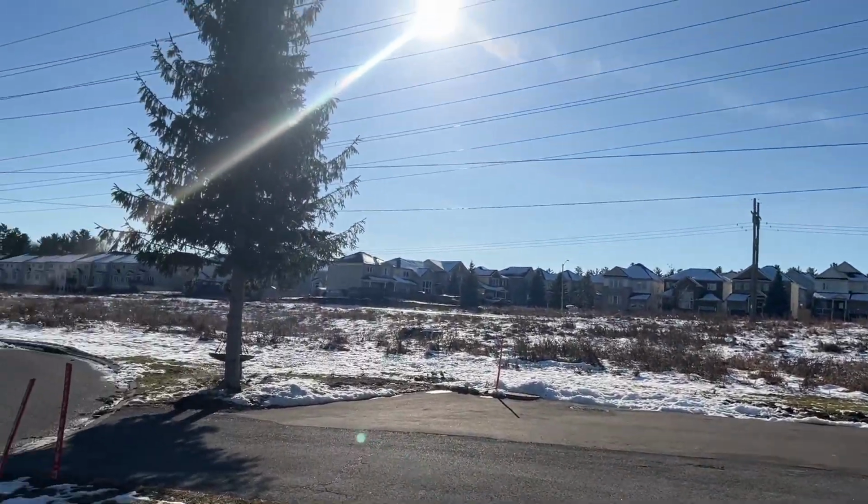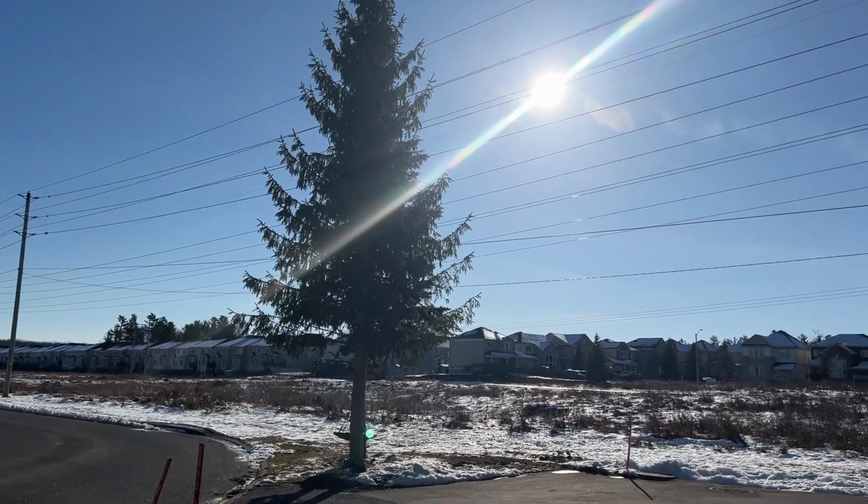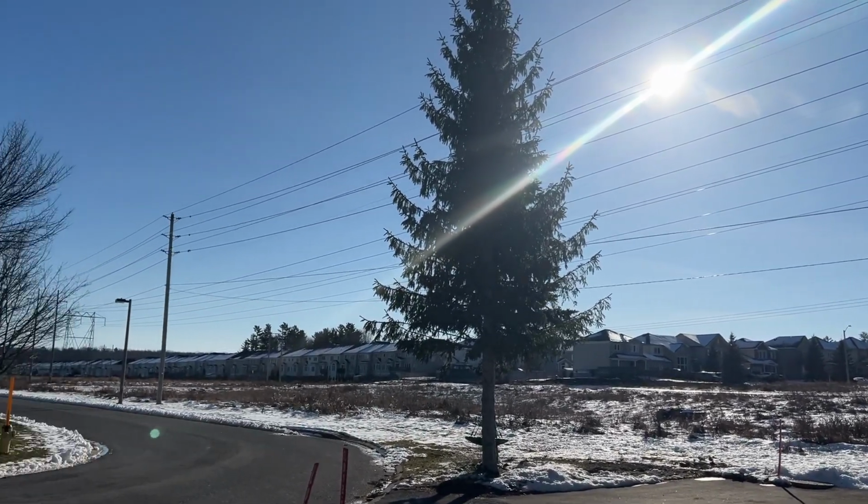Just showing you the sky. It is bluish, but as you can see, there's a bit of a haze in the sky. It's not a crystal clear blue day. A little bit of humidity or something in the air.